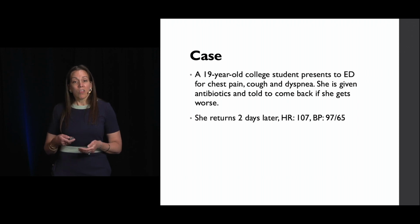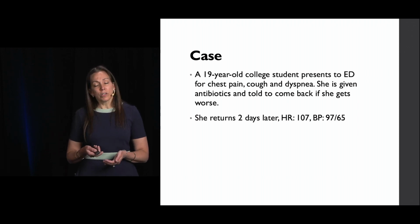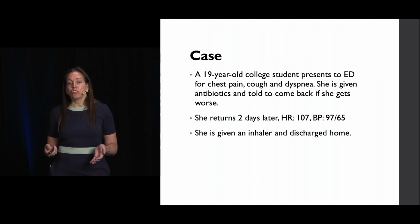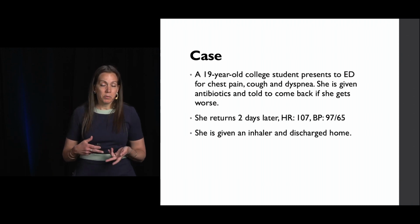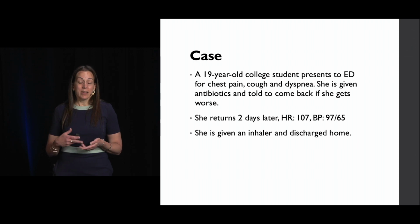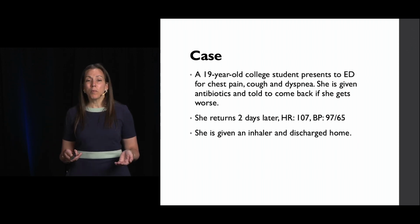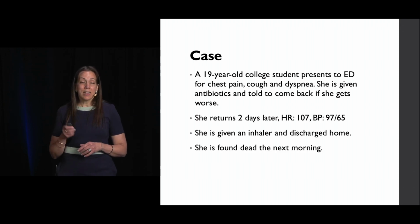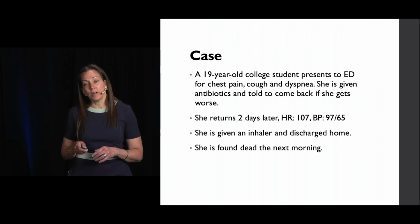She came back in. This time, her vital signs, her heart rate's 107. Her blood pressure is 97 over 65. She was given an inhaler, and she was discharged home. There was no blood work done. There were no tests done. There was not an x-ray done. And it doesn't seem like there was really even any consideration for her tachycardia or her blood pressure. She was found dead the next morning. A 19-year-old college student. Because we didn't pay attention to the vital signs and we didn't think pulmonary embolism.